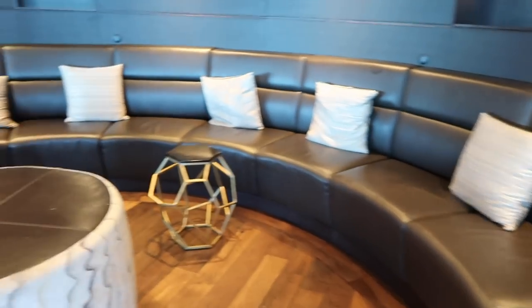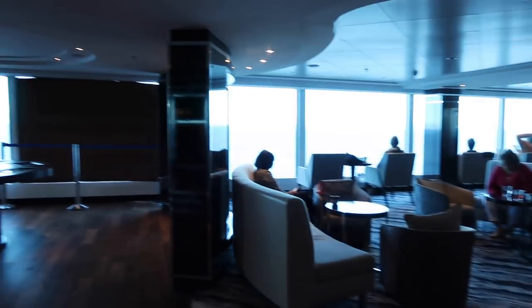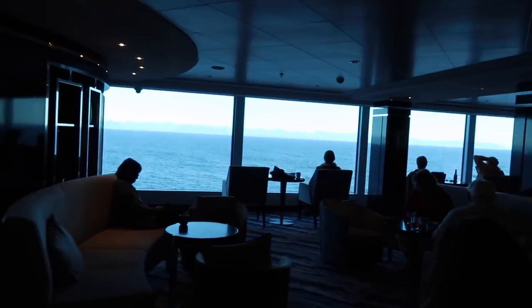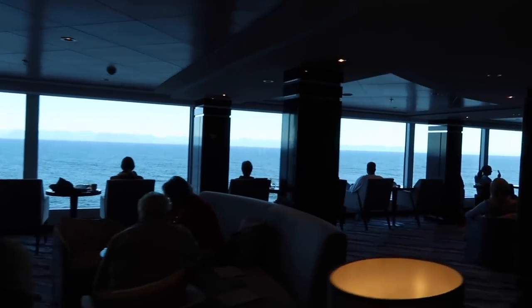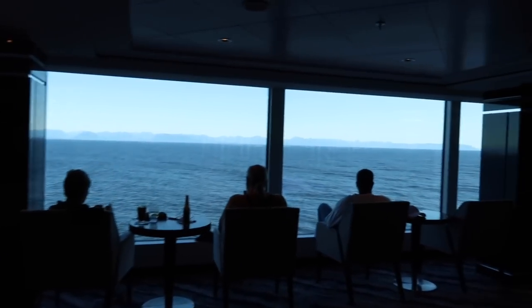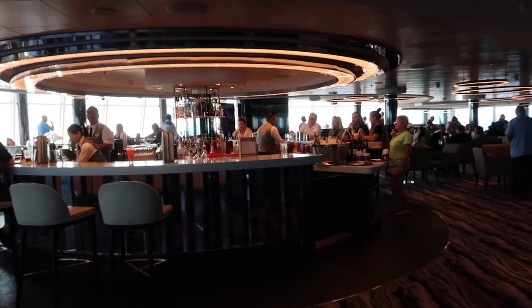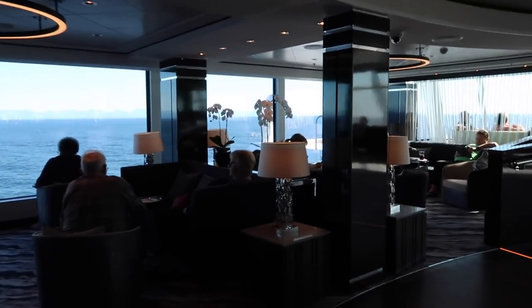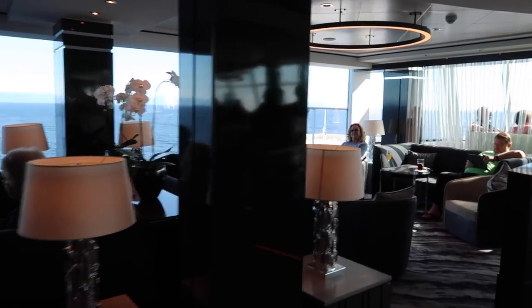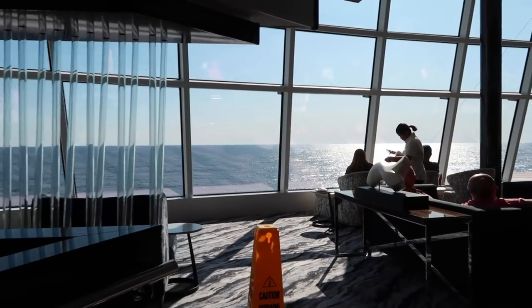See, there's seating on the back wall here. And then, of course, seats that are facing the windows. There is a big full bar in here. Lots of seating, so there's like tables and chairs here in the center. And of course, you've still got couches, chairs, etc. along the side.